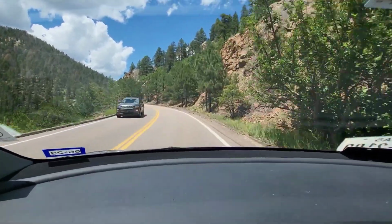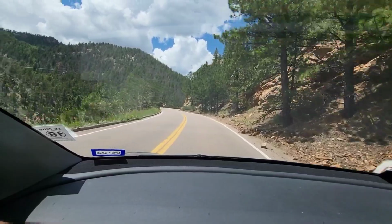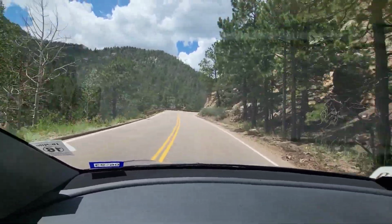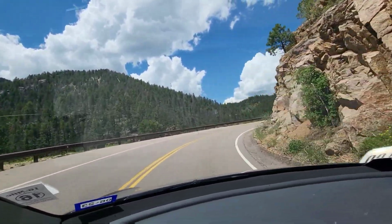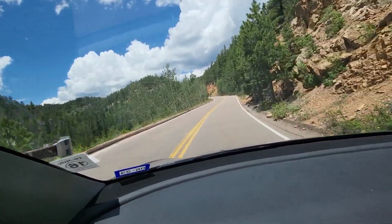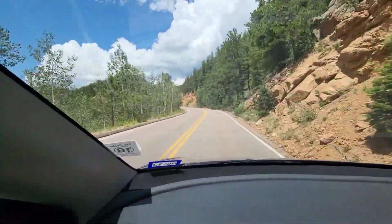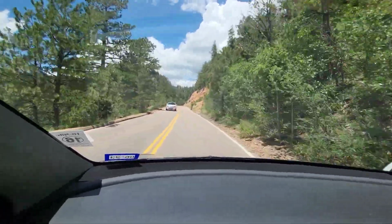But yeah, it is absolutely beautiful. It doesn't disappoint at all. I'm kind of sad that it's taken me so long to do this. The last time I was in the area, it was closed because of snow. But definitely I need to visit Colorado more in the summertime because it is really just absolutely gorgeous.